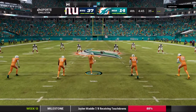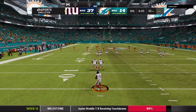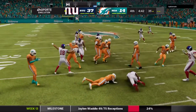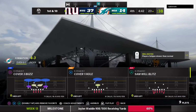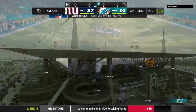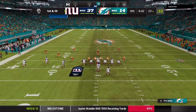Now after the touchdown, ready to kick it away is Sanders. From the 6. And able to get this across the 20, but not much further as he's dropped it to the 23-yard line. First and 10 at their own 23-yard line. The Giants offense at the line, ready to begin their next drive.